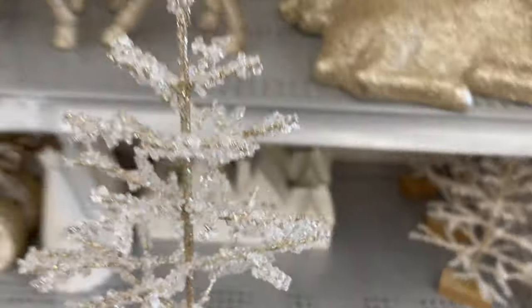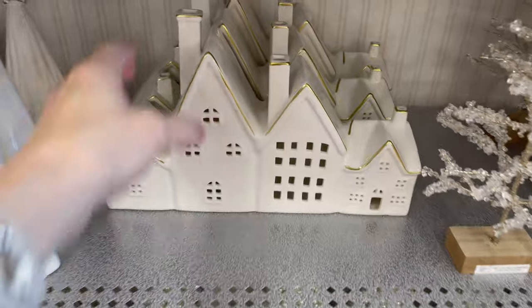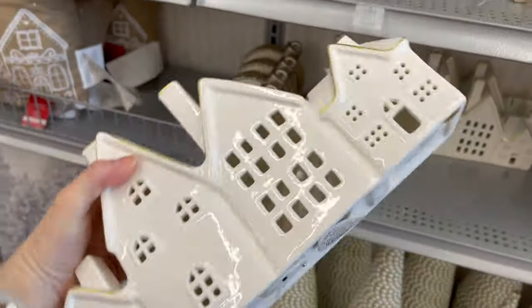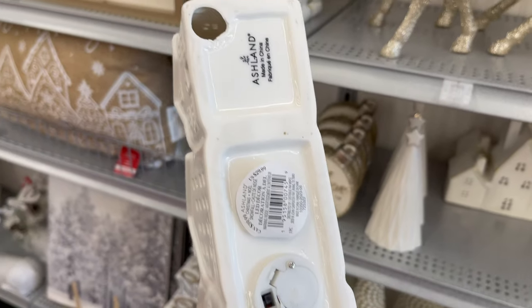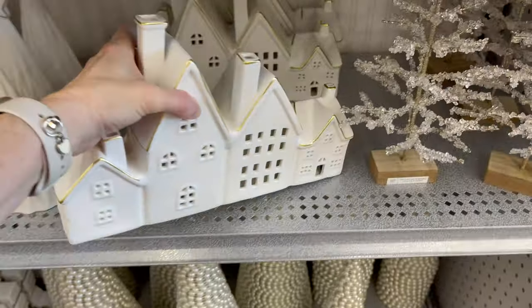Once again, I'm obsessed with these little trees. They look so cold. They're $14.99. And then this little house here, it's all together. It lights up. It would be beautiful in a kitchen, entryway, anywhere. And it is $29.99.